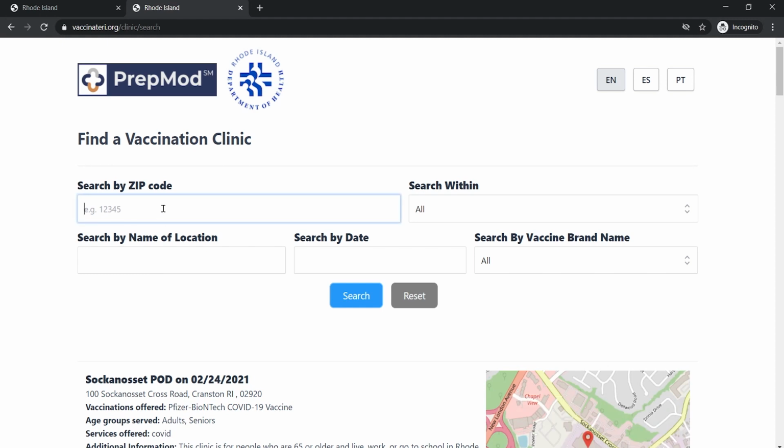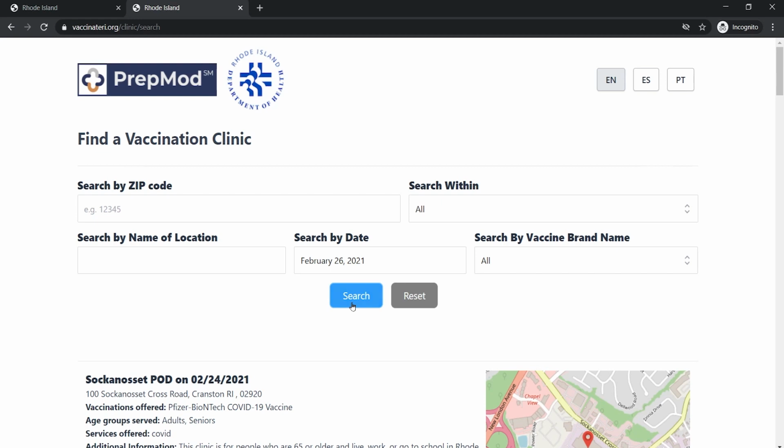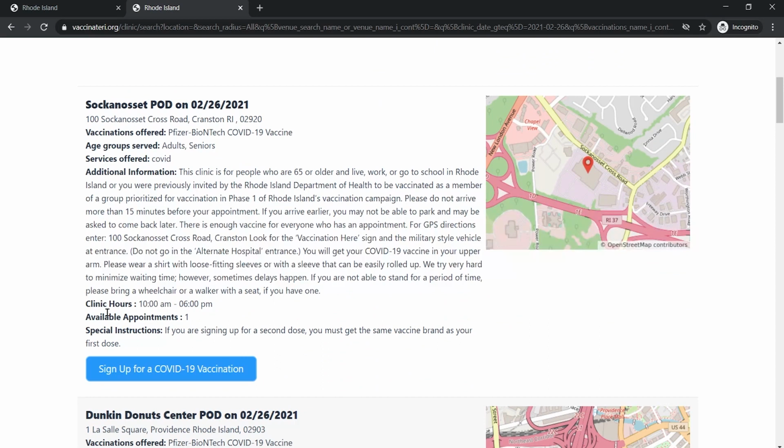Depending on your preference, you can enter your zip code, or if you need to go by a specific time frame, you can search by date. You'll select your date or zip code and hit search, which will generate options at either the Sockanosset Cranston site or the Dunkin' Donut Center. And here you can see that there is 1 available appointment at the Sockanosset pod.